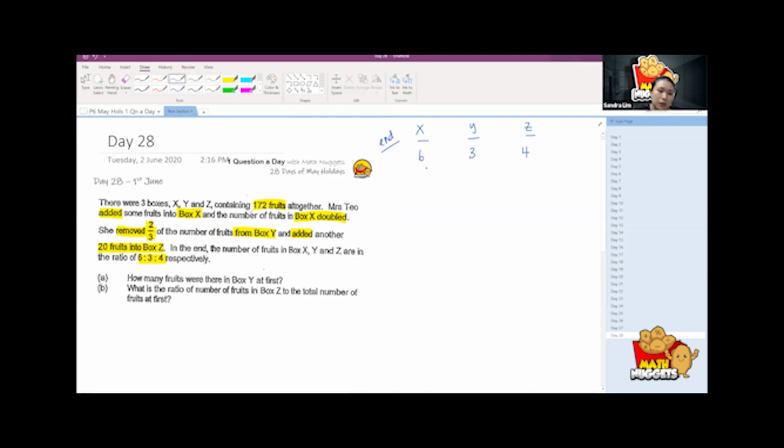When you're working backwards, remember you do the opposite of what the question says. They say that she added 20 into Z. So if she added 20 into Z, what should we do to Z? Take out the 20, right? I'm just going to write this as units, so that now I minus 20 fruits from Z like that. Then what happens to Y?